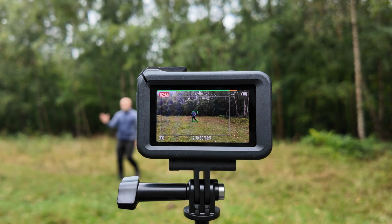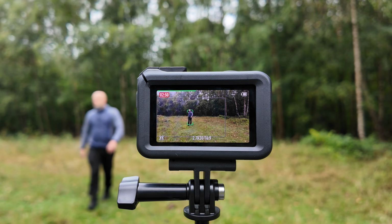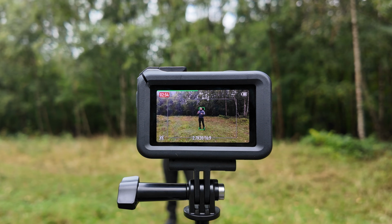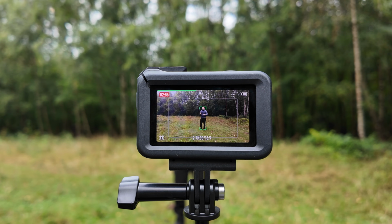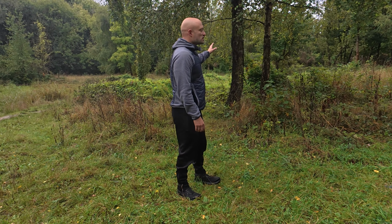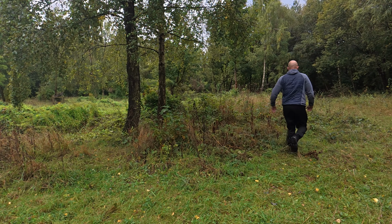Now this is where it's going to get interesting. I'm going to disappear behind this tree, but first I'll have to reposition the camera because again, it's a static fixed lens, so it can't rotate like the Pocket 3. So I'm just going to have to shift the camera into a position where it can see me disappear behind this tree, and hopefully the subject tracking is going to pick me back up. So now I've repositioned the Action 5 Pro. As you can see, the tree's behind me, it's the same tree as the Pocket 3 lost me. So let's just see what the subject tracking on the Action 5 Pro does. Hopefully it doesn't lose me.